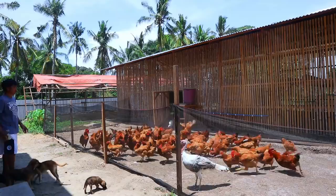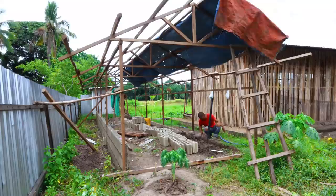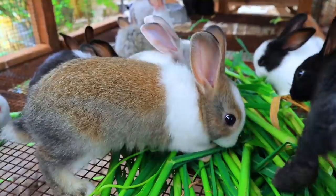In today's video, allow me to share with you the construction of our rabbit coop. In the previous video, I promised you that I'm going to update you about the construction of this rabbit coop. My intention is to raise more than 200 rabbits for our rabbitry. Rabbitry nowadays as a business is really a good source of income, because this is a very delicious substitute for chicken meat.